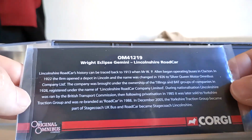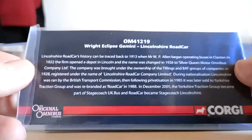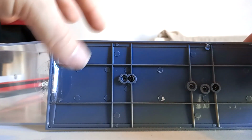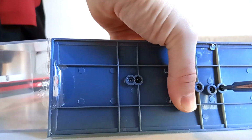So that's the collector card. I won't take it out of its original packet because there's nothing else in it. I'm just going to unscrew the base so I can get this bus model out.